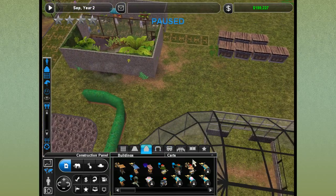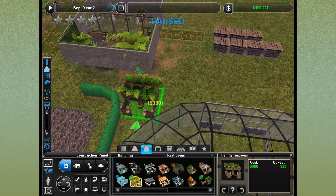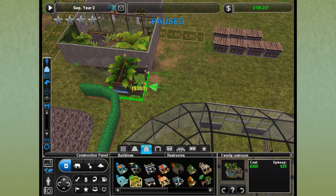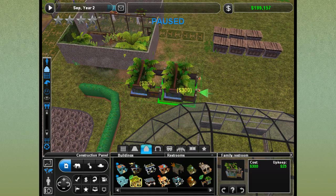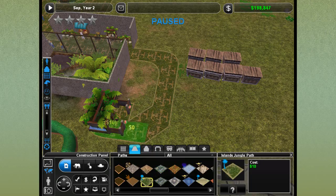And then when they come over here, let's get them, not a restaurant, that's not what I meant to snag. We need to get them a restroom. There we go. And we'll give them a little family restroom kind of tucked back here off the beaten path a little bit. There we go. And let's grab the island jungle path because it looks pretty good in this area.